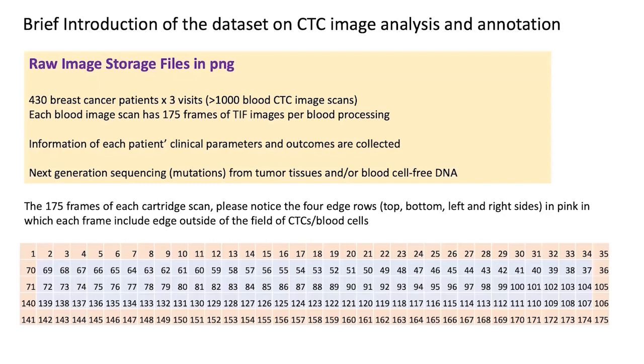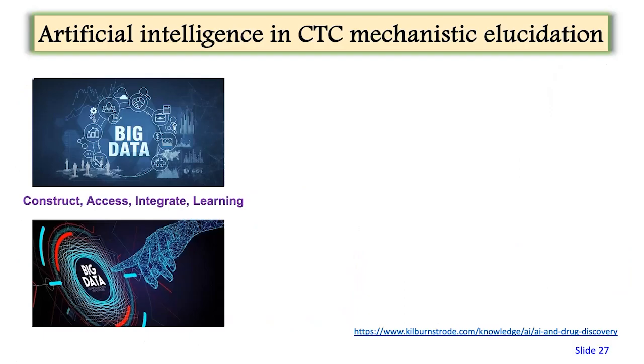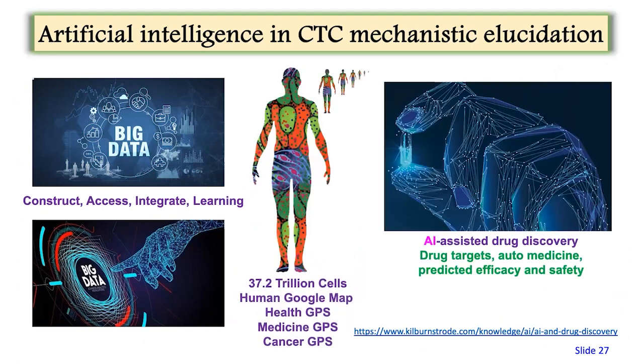A lot of times Huiping has to go through that manually to verify the CTCs. However, we wanted to use AI to help us identify the features of CTCs as well as the CTC interacting immune cells. I know artificial intelligence can be very transformative. This is only the beginning to harness the power, and we hope to extend from the CTC discoveries eventually to drug discovery, and also use the AI approach for protein structure analysis and drug development.